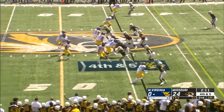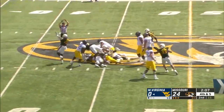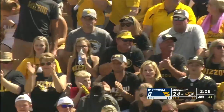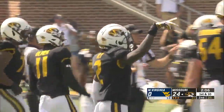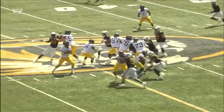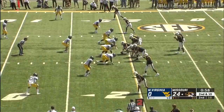Tigers showing pressure. Here it comes. Kendall with time. Pocket collapses. Down he goes. And the Mountaineers turn it over on downs. Pick your poison. It was a wave of white and black after a loss of 9. Side of the quarterback, and then it's just not a lot of sorting it out.